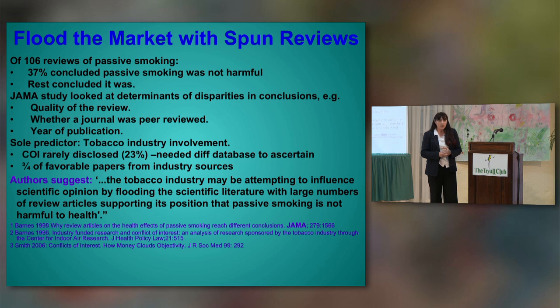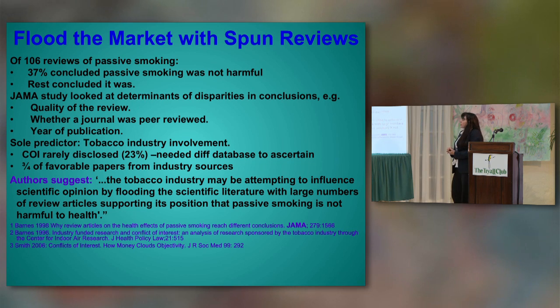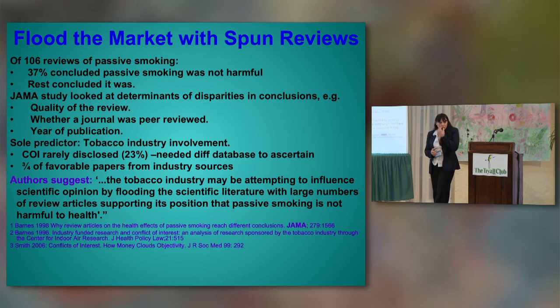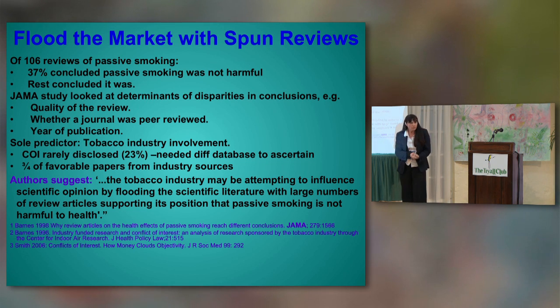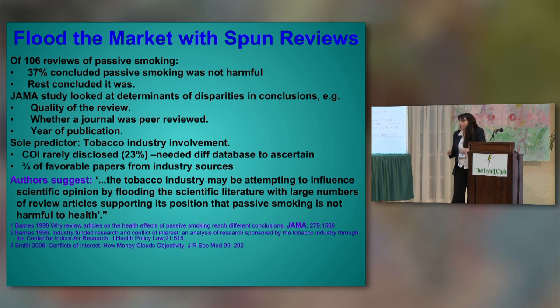So an analysis was done of studies of passive smoking, and of 106 review articles on this topic, it was found that 37% concluded that passive smoking was not harmful, while the rest concluded that it was. A JAMA study looked at the determinants of these disparities in conclusions. Was the quality of the review a factor? Whether the journal was peer-reviewed, the year of publication? But the only predictor they found was whether there was tobacco industry involvement by the authors.